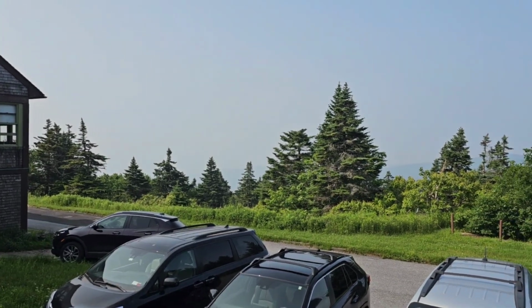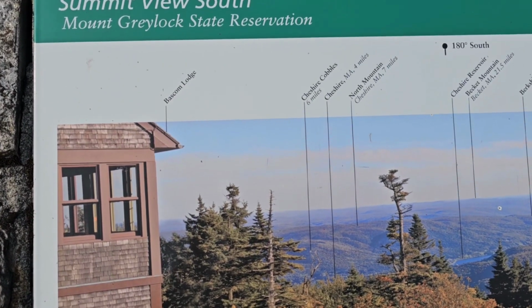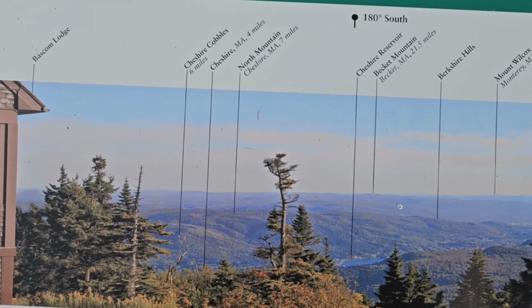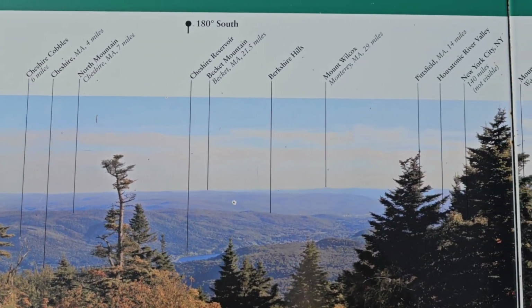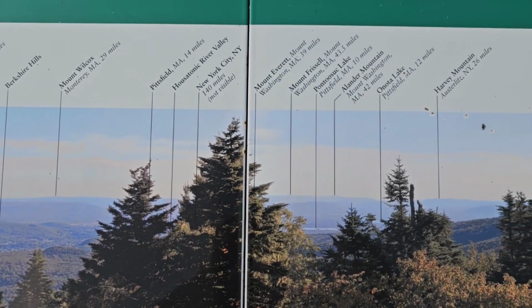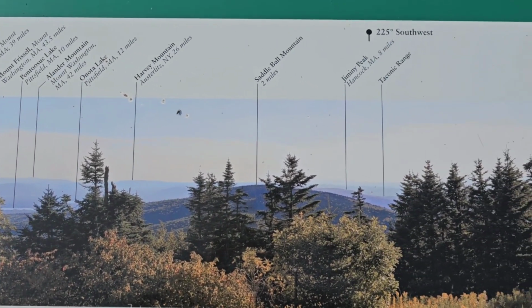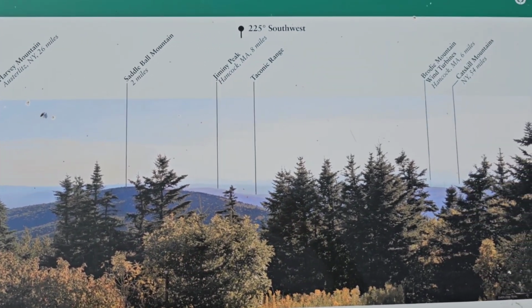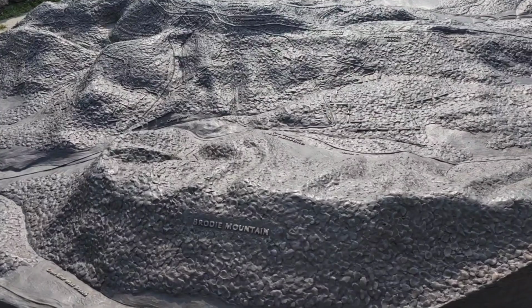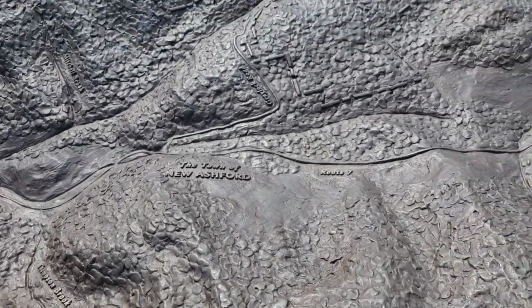So we have hazy day again, so we can't really see any of the viewpoints. However, this diagram gives us an idea. We've got the Bascom Lodge, those peaks there, Berkshire Hills. Saddleball is the one I just showed you. And there we go. It's Brody Mountain. Oh, this has all the trails. Nope, Brooks. That is cool. Wow.